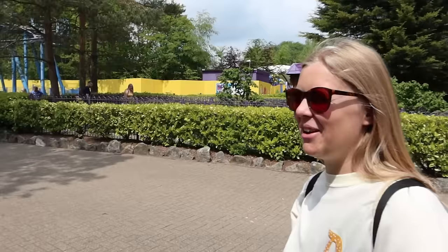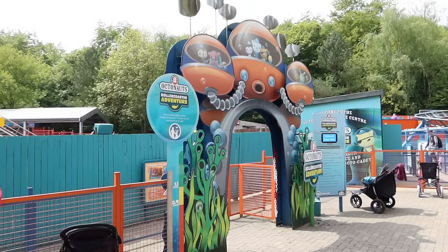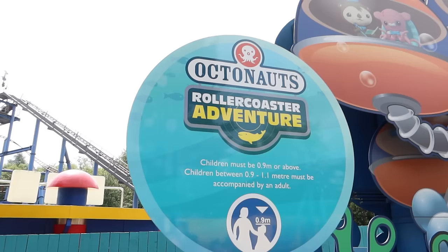And of course, there is the roller coaster in this area too. The Octonauts Roller Coaster Adventure, just over here. 5 minute wait, as we can see at the moment. Height restrictions, children must be 0.9 or above. Children between 0.9 and 1.1 must be accompanied by an adult. So let's have a look at it in action. We can't take you on this one, but we'll show you it going round.